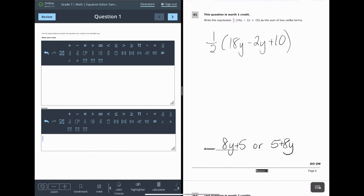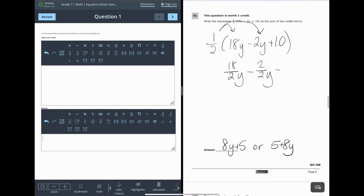So I'm going to start multiplying and just distributing, and I get 18 over 2y minus 2 over 2y. So I'm just multiplying, plus 10 over 2. Okay, now if you want to know how I did that, I just imagined in my mind these are all fractions over 1. So that's why I knew it was going to be 18 over 2, 2 over 2, and 10 over 2.